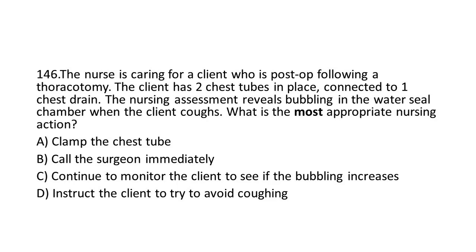A. Clamp the chest tube. B. Call the surgeon immediately. C. Continue to monitor the client to see if the bubbling increases. D. Instruct the client to try to avoid coughing.